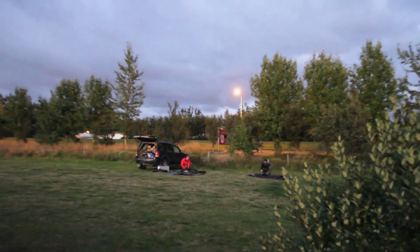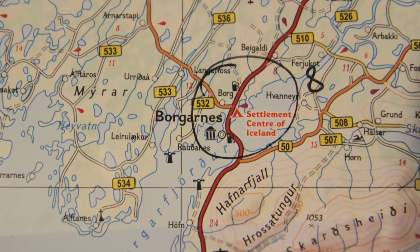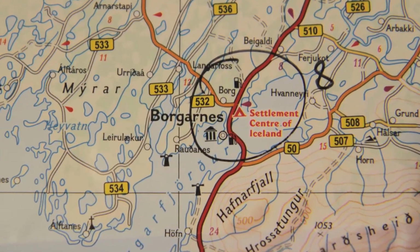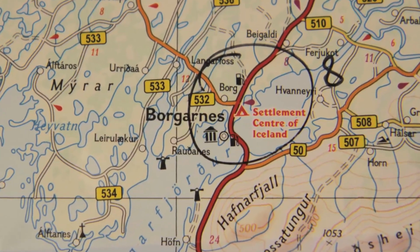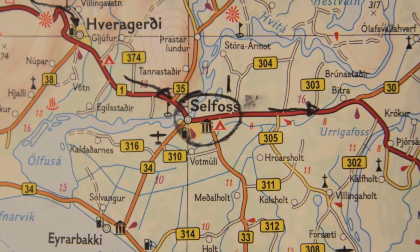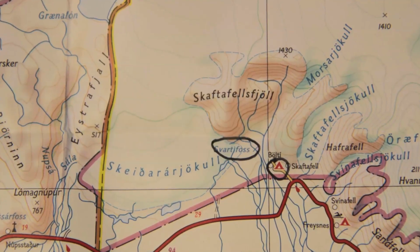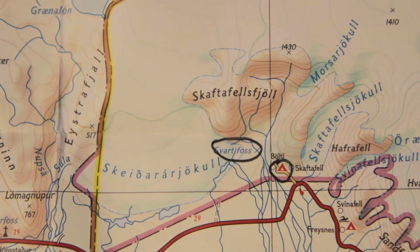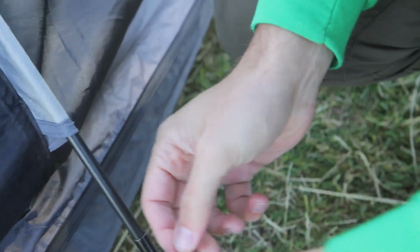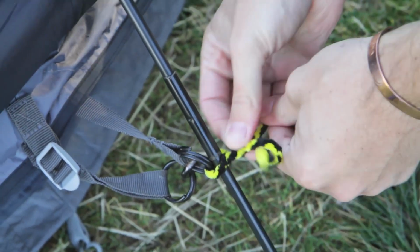Today we're going to go over some camping tips in Iceland. So a good thing to have is the National Geographic map. They do a yearly map. So the National Geographic map of Iceland, it shows you everything you need to know, all the roads, all the destinations, campsites, gas stations. It's really amazing to have. It's pretty cheap. It's much cheaper than the GPS, and it's a lot of fun to have a real map with you.